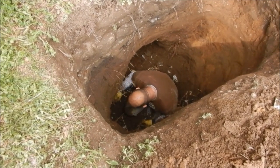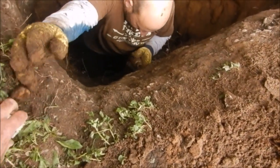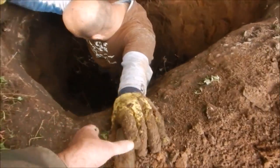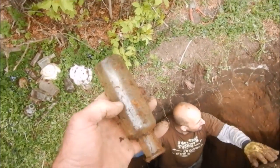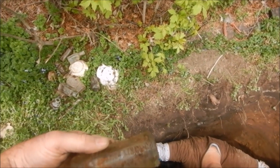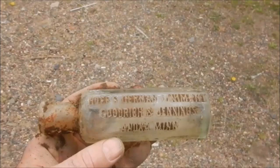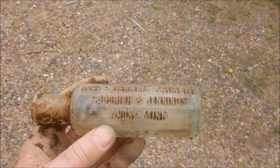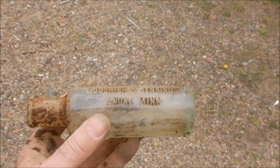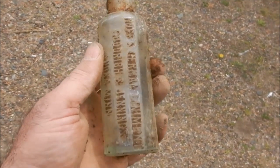Here's some more mosaic stuff. Oh yeah. Pinocchi. There you go. Cool. Hoff's German Liniment. Goodrich and Jennings, Minnesota. Cool.